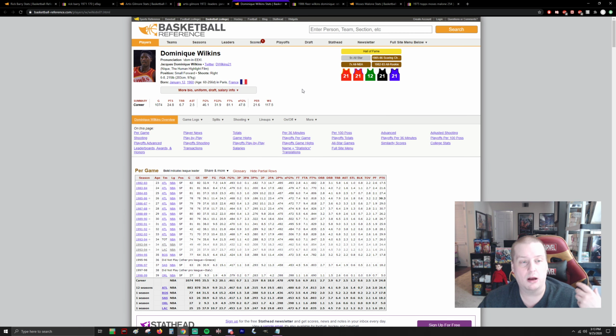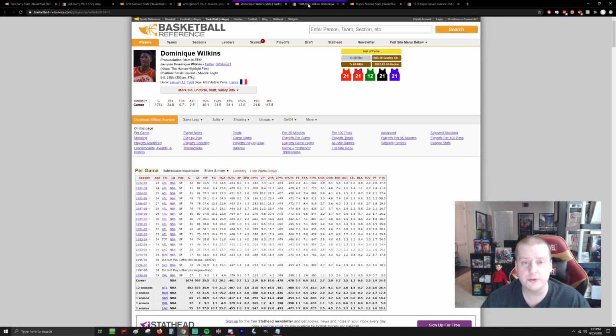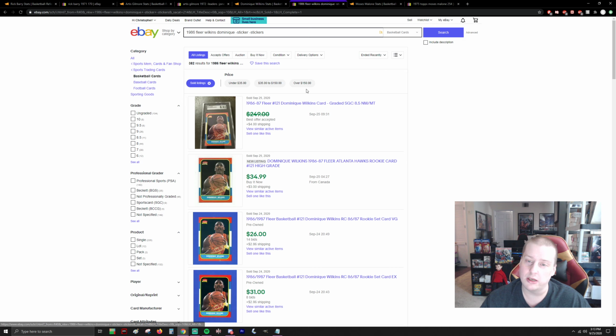I think that he has a better chance than a guy like Isaiah Thomas of going up, and I'm not sure if that's because people just don't really like or connect with Isaiah Thomas or whatever it is, but I think in general, when you hear people talk about Dominique Wilkins, it's generally a well-regarded player. So Dominique Wilkins is a dude I'm definitely trying to get more cards of. And if you check out a lot of his cards, they're not that expensive.